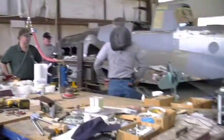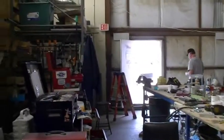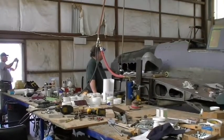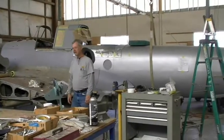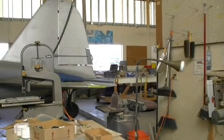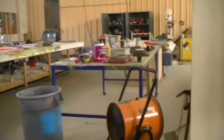We're building a wood replica of the Spitfire. They're working on trying to get the Phillips shapes like this. That's always interesting, getting compound curves out of the metal. They worked out the way to do it, and I think the plans are built.